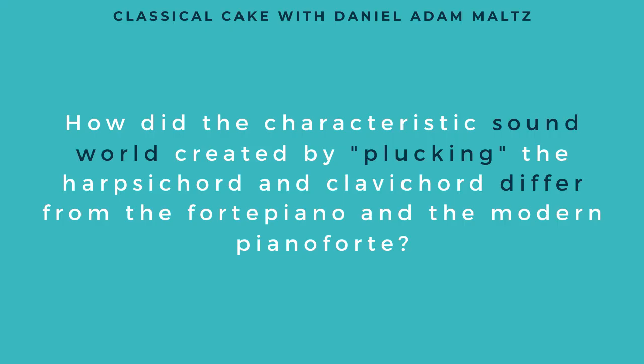So, to summarize, the main difference from the harpsichord to our fortepiano, and eventually what we refer to as the pianoforte, is the mechanism that actually makes the sound. So harpsichord and clavichord, I've heard, were plucked by the plectrum or some other method, and the fortepiano became hit with a hammer. Exactly. And this sort of caused that transition.